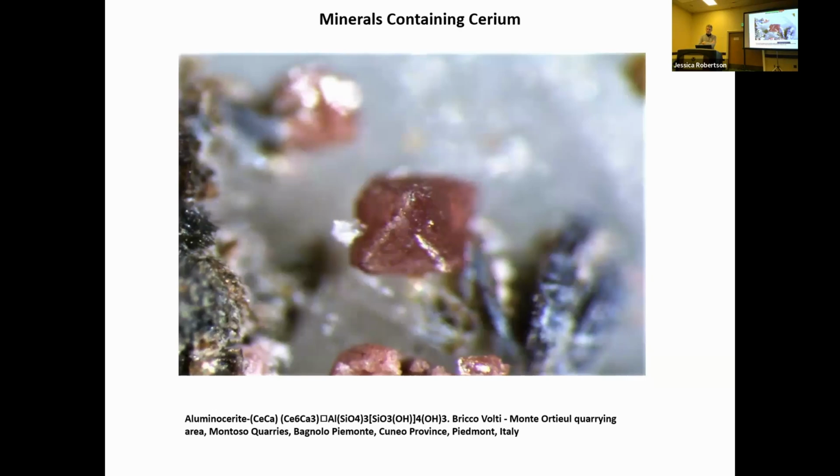This is one that has just been found recently, aluminocerite. Once again, you can see cerium is the most abundant, but calcium is important in the structure. So it's (Ce,Ca), and this is from the Montoso quarries in Piedmont, Italy. Once again, an aggregate quarry that's been working for hundreds of years. These are found in the little vugs of the aggregate minerals.